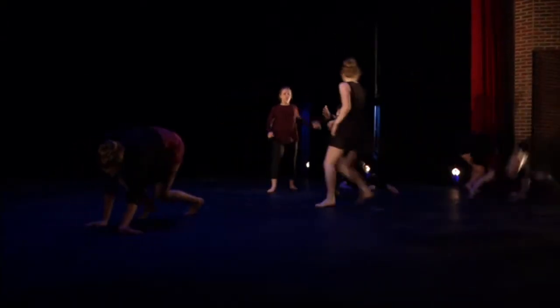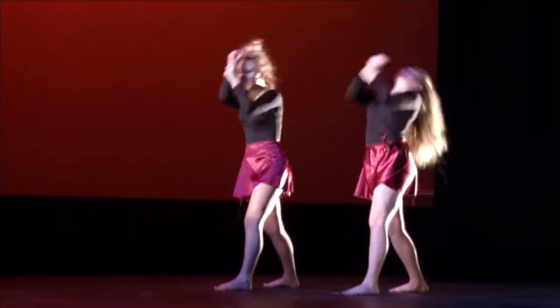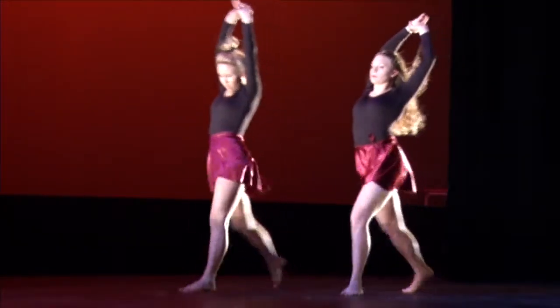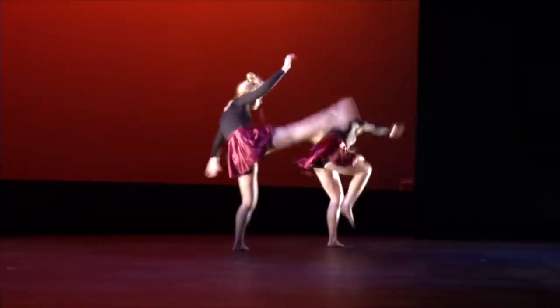Leaps and Bounds is a showcase, part of the art season at Victoria Composite, and is put on every year. Students go through an entire audition process just as they would in the real world. Great opportunity to explore the boundaries of what dance means.